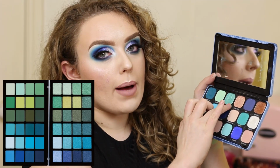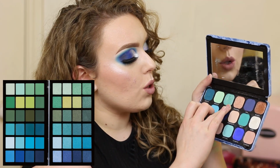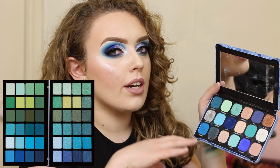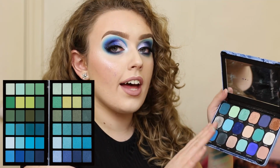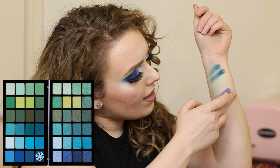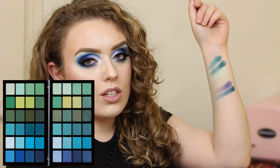The next shade in the Ice palette is Icicle, which is a shimmering turquoise. I couldn't really find a dupe for that one. A couple of them came close, but they were either much too green or much too blue. Then next up is Immerse, which is a bronze. Obviously no dupe for that one there, so I'm just going to jump straight into H2O. There's a H2O there, and then I went for shade number 30. I really couldn't find an exact dupe for this one.